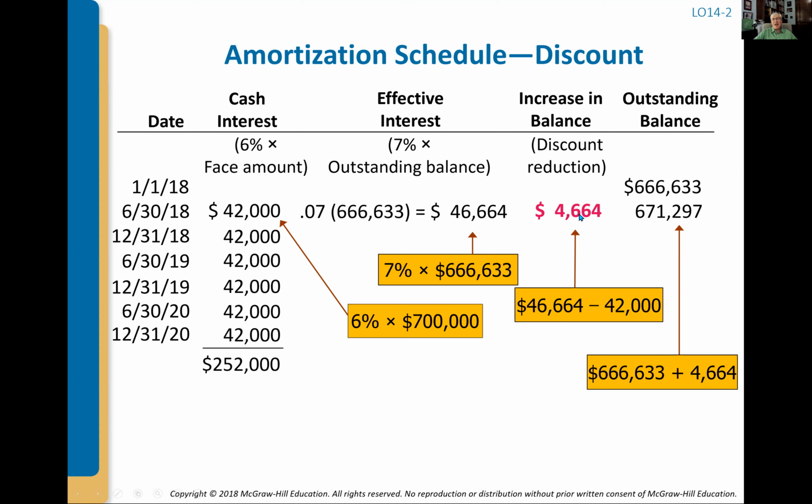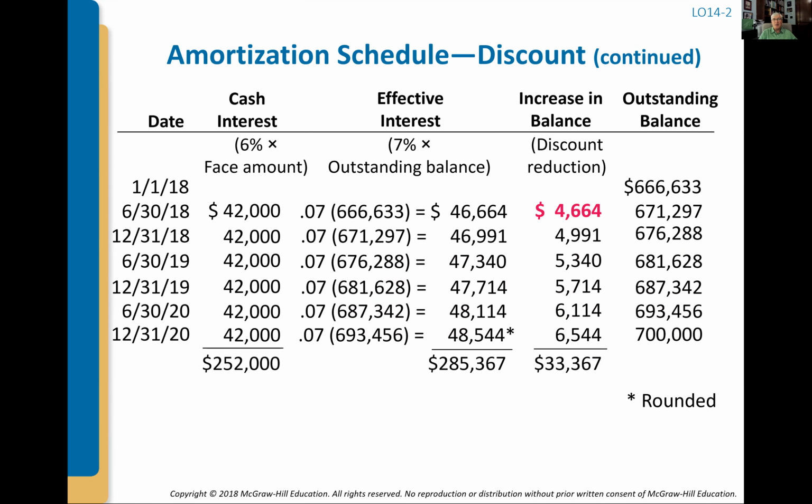By the way, now that discount amount has changed, and so our outstanding balance has grown. We might see this better when I work the problems. I do a few more columns than this. In other words, the discount account has gotten smaller. It's not 34,000 anymore because we took a credit to it. We amortized it down, and so now it's about 29,000. And so the outstanding balance is 700,000 minus the current balance of the discount account, 671, and then we calculate interest expense times that. And so each time, you see how interest expense is growing because this balance is approaching 700,000.